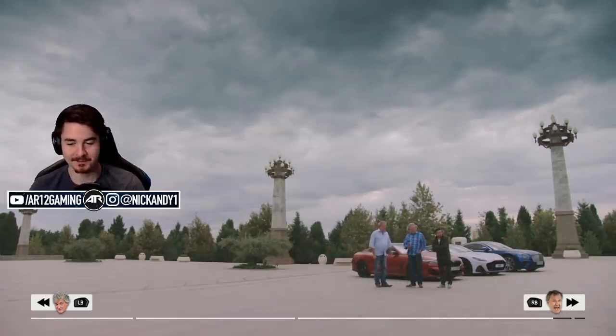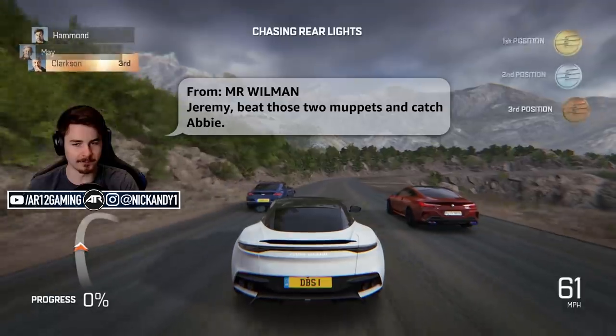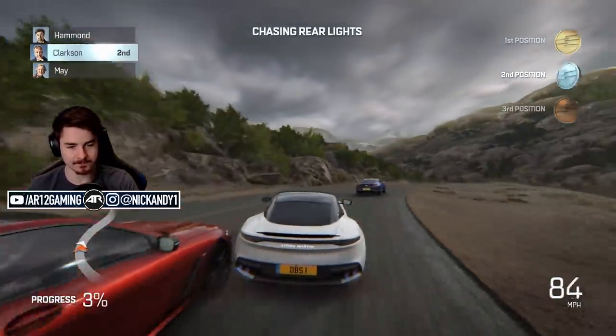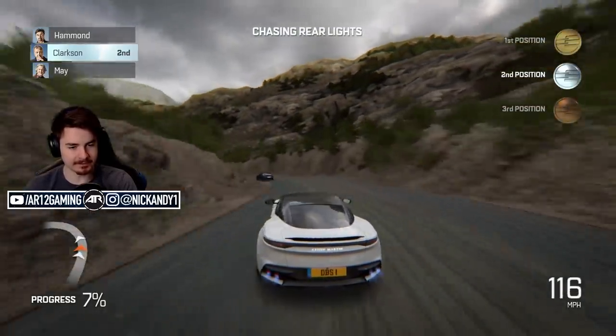All right. This is actually a very good challenge because I've thought of this for a very long time. So what's this going to be? Any three car? Oh, no, back in the Aston. And it's another race. All right. Here we go. We'll see how we can do. Maybe we'll see Abby in a bit. That'd be cool. Oh, look at that bridge.